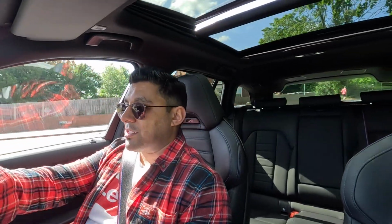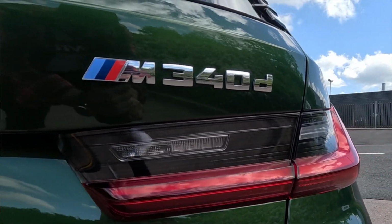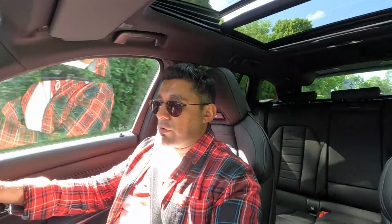And the reason why I think this is a real good compromise is, let's say you want a performance car but you don't want to have a 3-litre petrol because of the running costs, whether that's the M340i, I think this will fit the bill. But unfortunately you're not going to be able to place an order on these shortly, like for a brand new one.